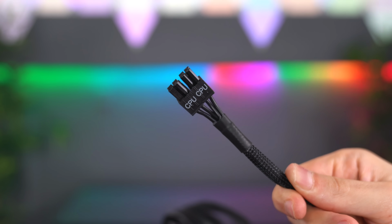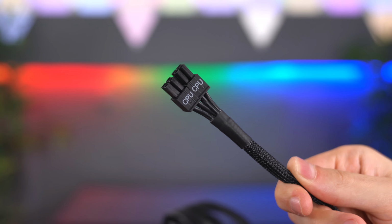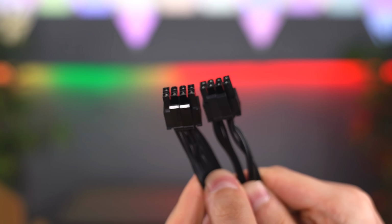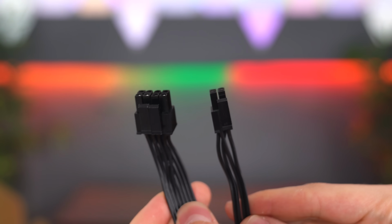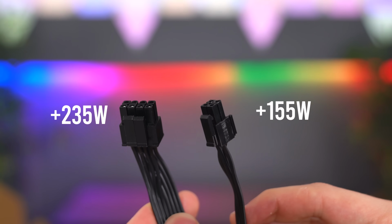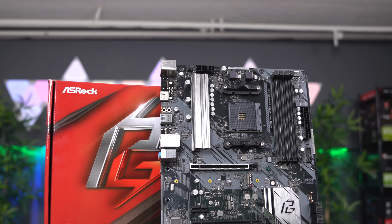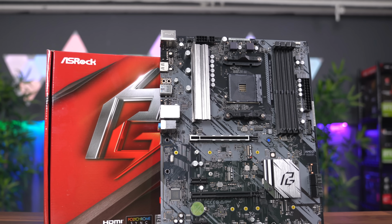One thing to note here is that the EVGA power supply I'm using only comes with a single 8-pin EPS connector, but the motherboard has an extra 4-pin EPS socket, so if you're planning on using a power-hungry CPU for serious overclocking, then I recommend buying a power supply that provides you with 2 8-pin EPS connectors instead of 1. The 8-pin provides up to 235 watts of power, and the extra 4-pin provides up to 155 watts. For this build and any future upgrades I plan on doing, a single 8-pin is more than plenty, but I'll drop a link to a power supply that has both 8 pins if you're interested.